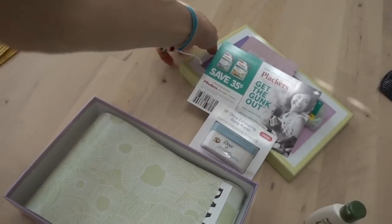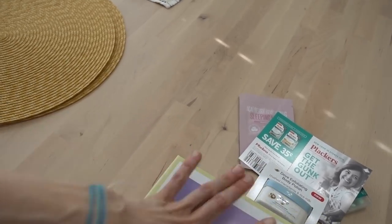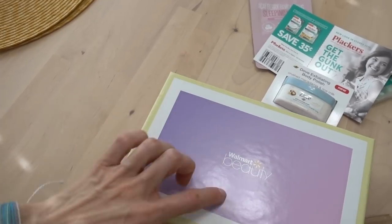But the boxes themselves, just the box, are really useful for gift giving purposes, you know, to put a gift in here and wrap it up. Really handy.